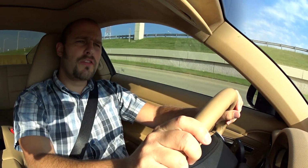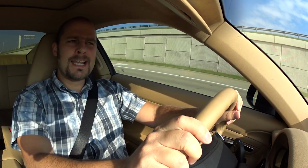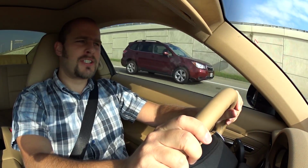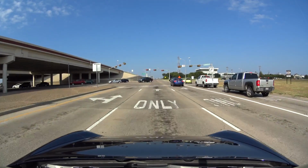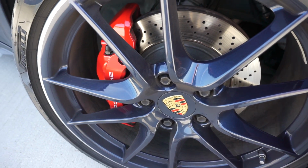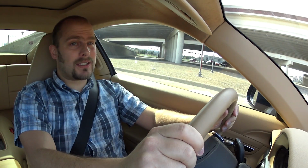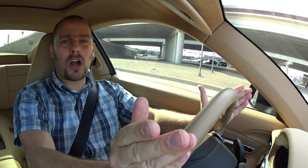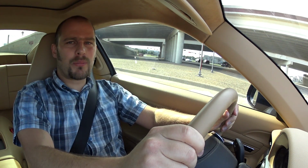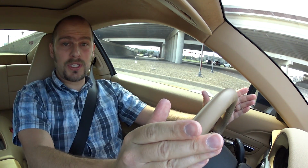Welcome to another car review, and this time it's a 2012 Porsche 911 Carrera S. Let's try these brakes out here. That's very, very nice, but that's to be expected. This is a 6-pot in the front, 4-pot in the back, and they're pretty massive for a car this size. The car weighs under 3,200 pounds, so that's more than adequate to stop this car from whatever speeds you're doing.